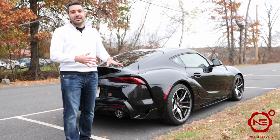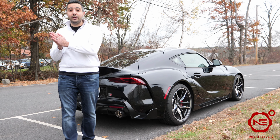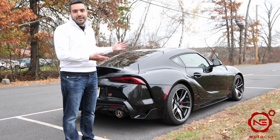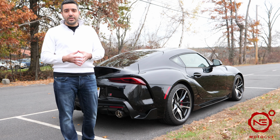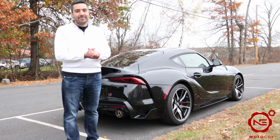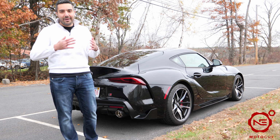It gets tons and tons of attention, no matter where you go. People that don't know about the car and people that do know about the car, they love seeing this thing, especially up here in the Northeast. There aren't too many on the roads yet. I know I've seen a few. You do have some people coming by and saying, how's that BMW? How's the BMW Supra? How's the Z4 and whatnot?